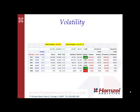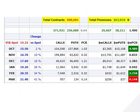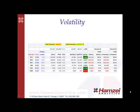For the volatility, 608,000 contracts traded on the VIX today, with 63 million in total premiums paid. For the dollar-weighted put-call ratio in October, we saw a 4.48, which is very bullish, with 29% of the total premiums paid. In November, a 0.83, which is neutral, with 40% of the total premiums paid. And in December, a 1.38 reading, with 22% of the total premiums paid.